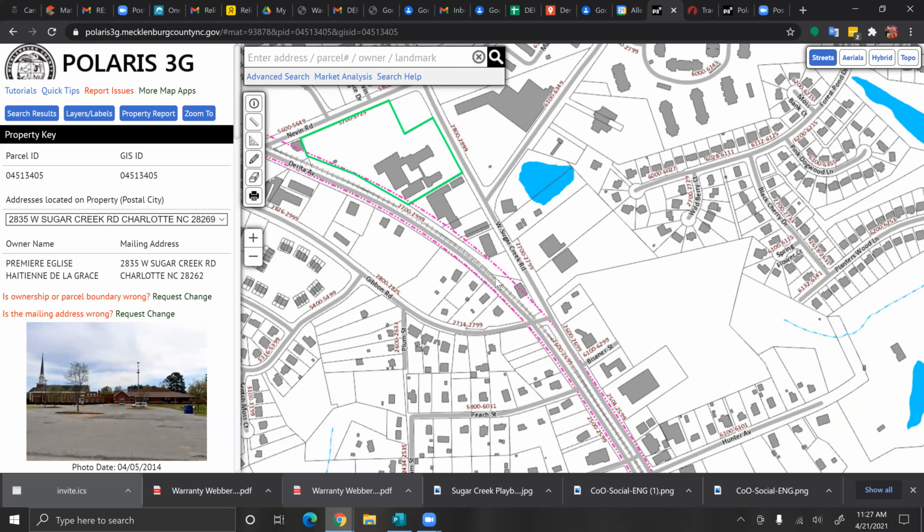This whole piece is for sale and ripe for redevelopment, and the community certainly supports some kind of mixed use here. That would be a mix of residential and commercial, maybe some work live spaces for sale, townhomes with an office or commercial space on the ground floor. Would be a great addition to activate this corner.